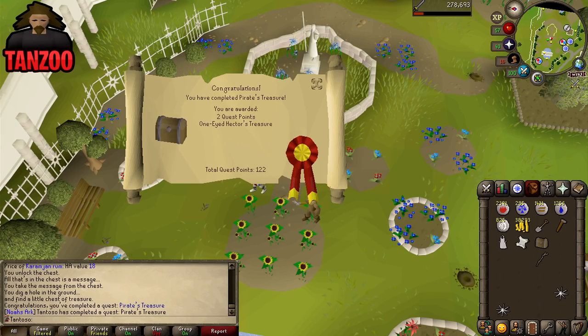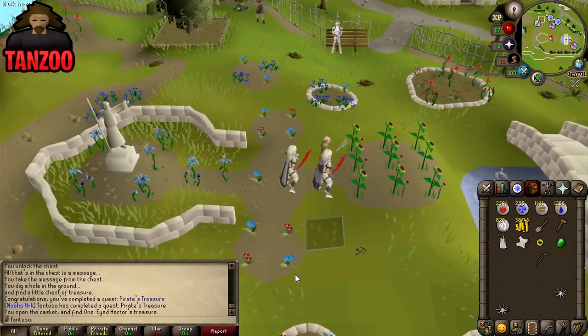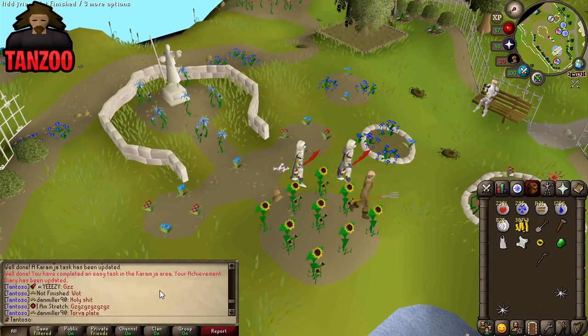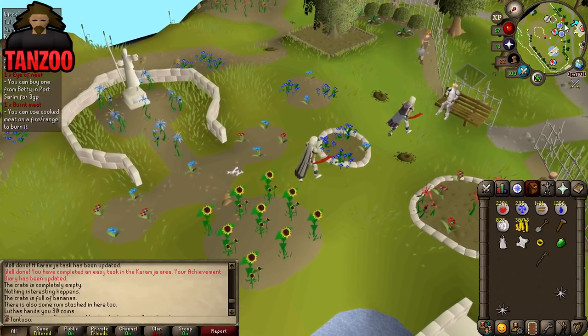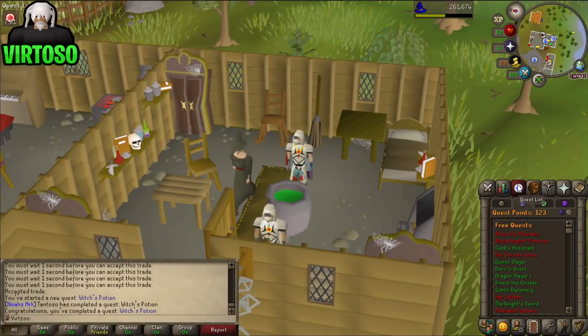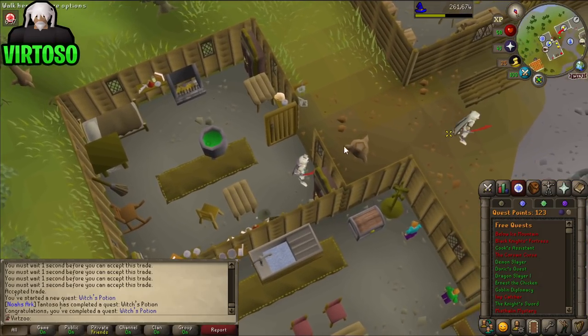Oh, look at that. One-eyed Hector's treasure. Open that bad boy. Oh, lad, get a dueling ring. Should we go do Witch's Potion quickly? Because it's only around the corner, isn't it? If you want to do Witch's Potion, we can do that. It takes 5 seconds. Say yes. And that's it. How many quest points? One, two, three quest points. We've basically got Barrows gloves. We've basically got a quest cape.